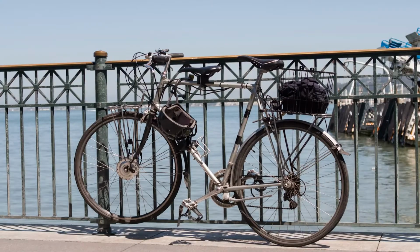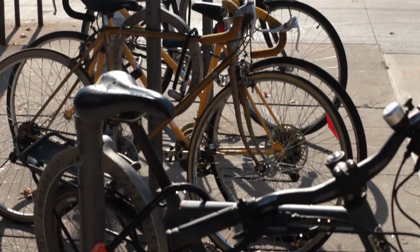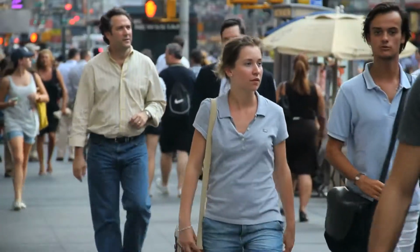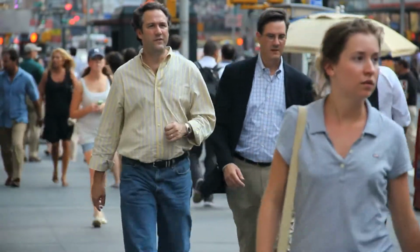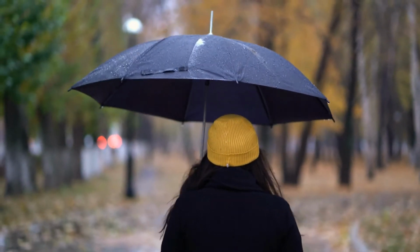For bicycle parking facilities to be considered secure, they must be of a suitable design that allows bicycles to be locked via the frame. A location that's easily observable can also provide passive security from passersby. Additionally, weather protection is desirable.